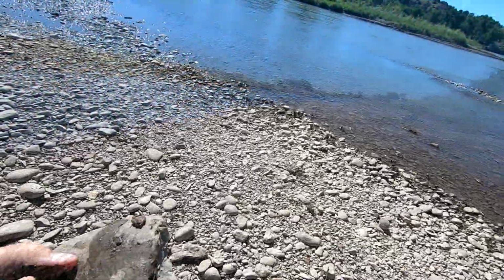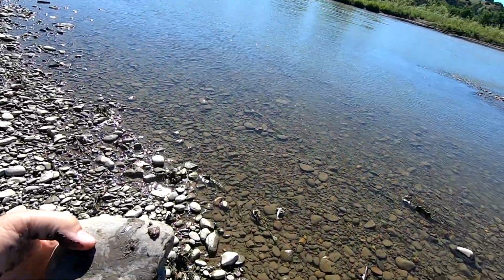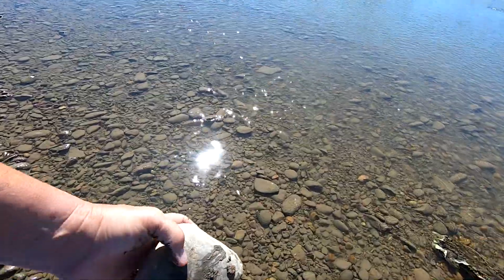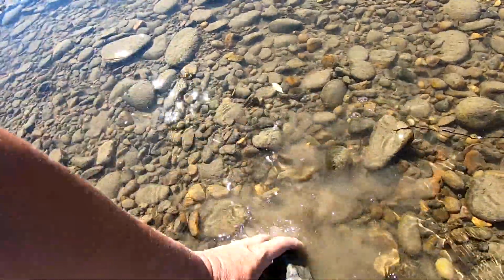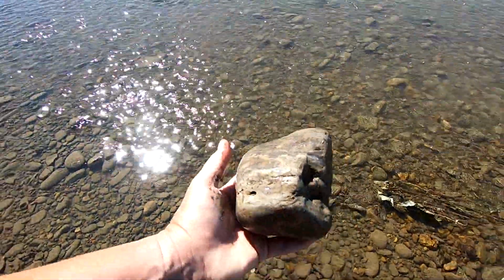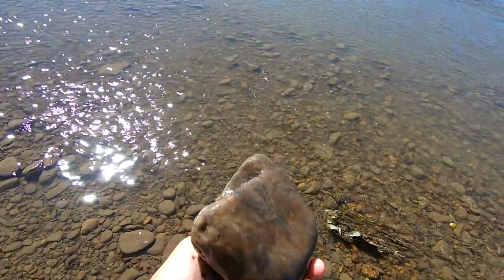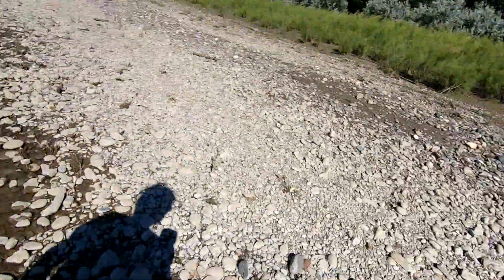Just so you know. This one probably is what I call a milk agate, which means that it is sort of not clear. It's kind of milky. Other people call them mud agates. Oh, it's not even that. This is a piece of chert. Huh. That's kind of cool. Not cool enough to haul home, but it's cool. It'll be there once the river drops for somebody else to pick it up.